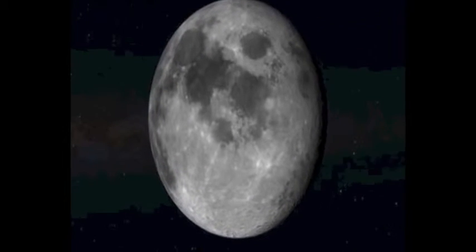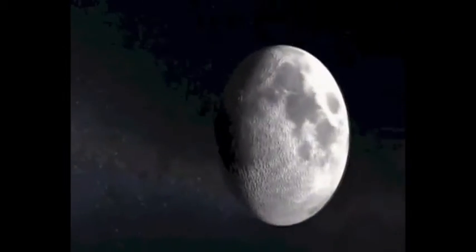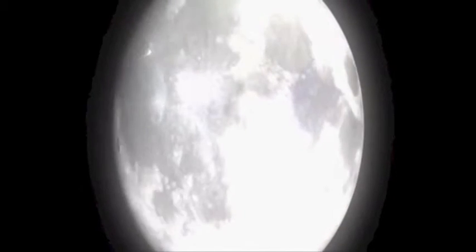The moon has four main phases. New, first quarter, full, and last quarter. It takes about 1 week for the moon to change from one of these phases to another.